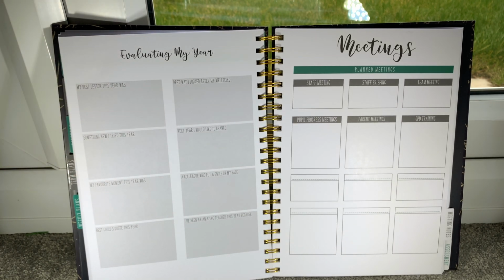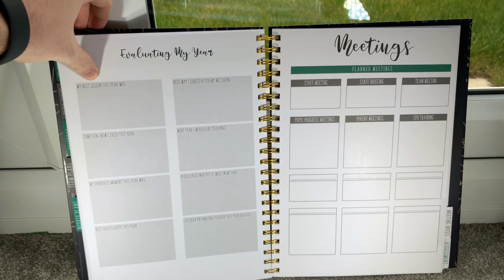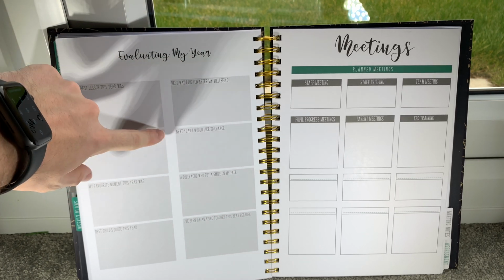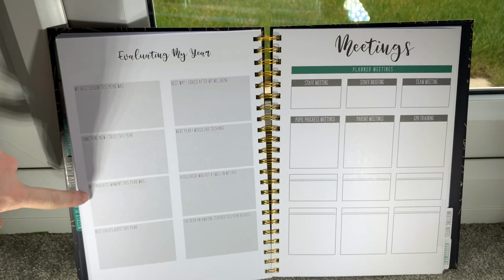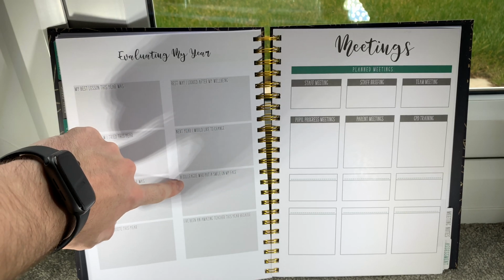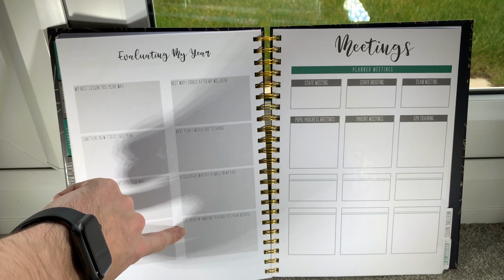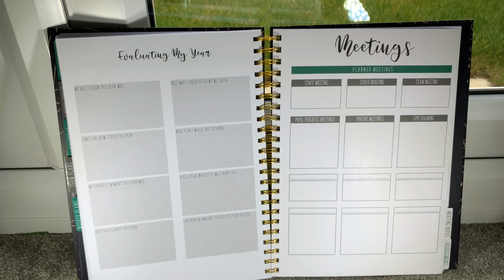Here we have got your evaluating your year group. So this could be something you need to do at the end of your year, to look back at your year, how you have done well, things you can improve on. So we've got my best lesson this year was, the best way I looked after my well-being, something new I tried this year, next year I would like to change, my favourite moment this year was, a colleague who put a smile on my face, the best child's quote this year, and I've been an amazing teacher this year because, again, it's just looking after yourself, making sure you're looking at the positives as well as the weaknesses you need to improve on.